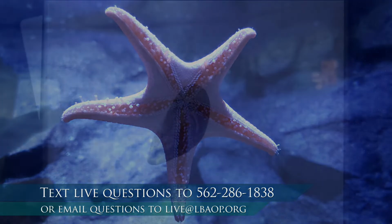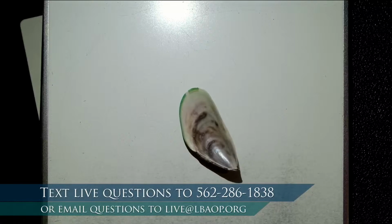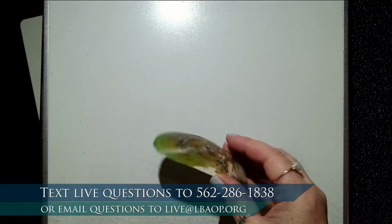So this is half of a mussel shell. It would have another half on the other side. Here's the inside, but I only have one. But this animal has two shells stuck together. Now the star doesn't want to eat the shell. It wants that squishy animal on the inside.